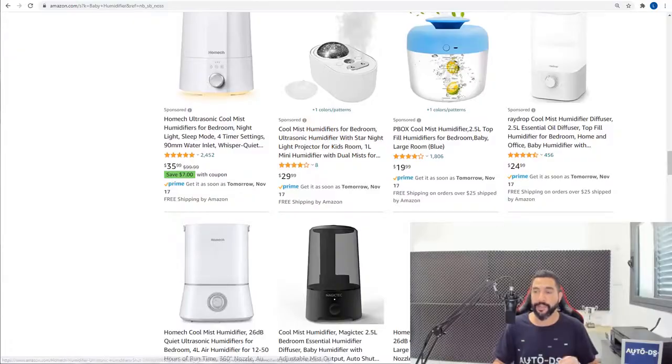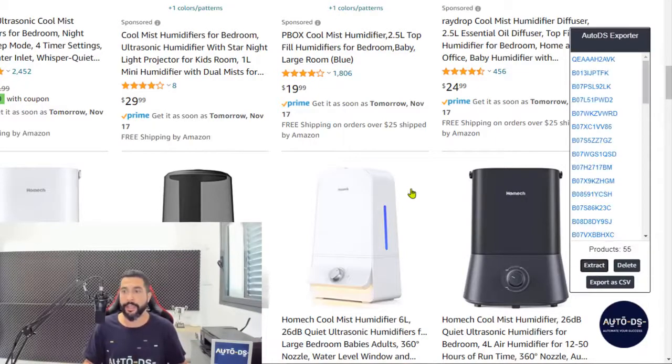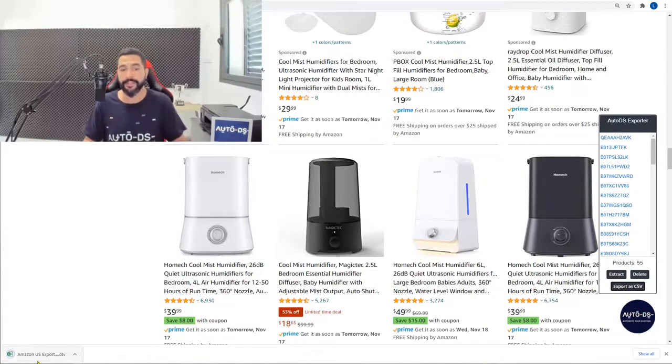So what you have to do is click on the extension circle that you see here on the bottom right. Click on the extract button. Now what happened was all of the baby humidifiers that we see on this screen simply added themselves into the little extension that we have. These are the product IDs. The next thing that you need to do is click on export as CSV. And as you can see here, it downloaded the file onto my computer.